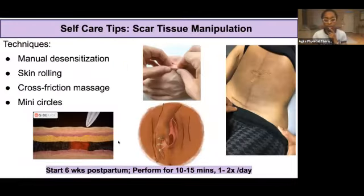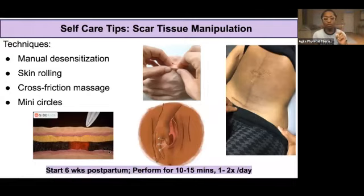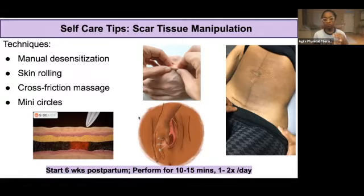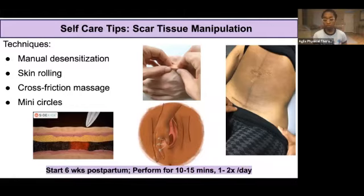Oh yeah, with scar tissue manipulation, one really important thing, forgive me for that quick aside, but I want to make sure that you're very aware. Don't start doing any scar tissue manipulation unless you're at least 6 weeks postpartum, okay? That applies to a C-section scar, or a scar or tear from an episiotomy or a perineal tear. You can perform something like this for 10 to 15 minutes, once to twice a day. But again, do wait at least 6 weeks before you start doing any direct manipulation of the tissue.